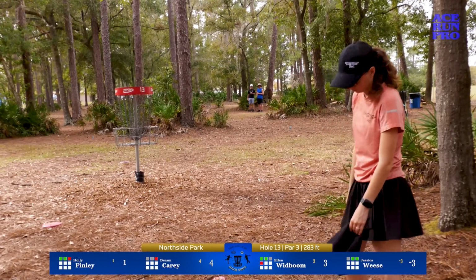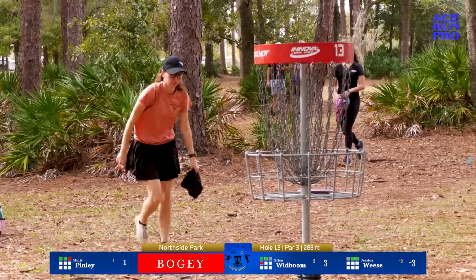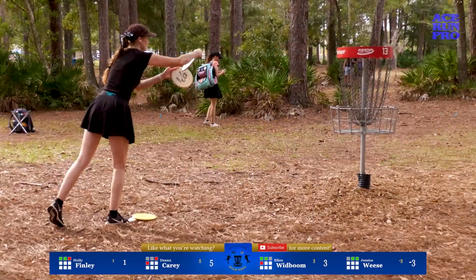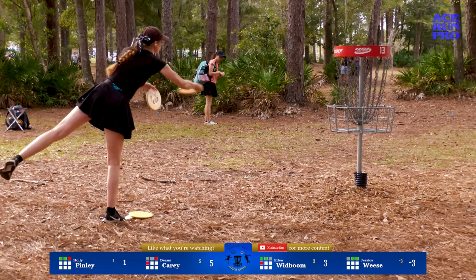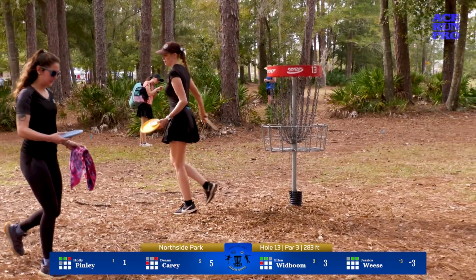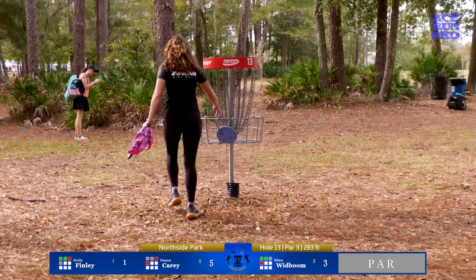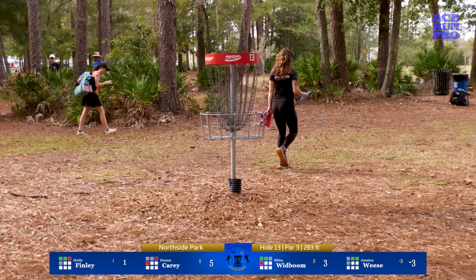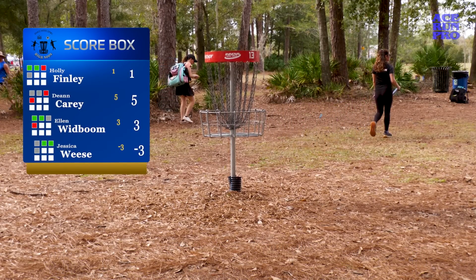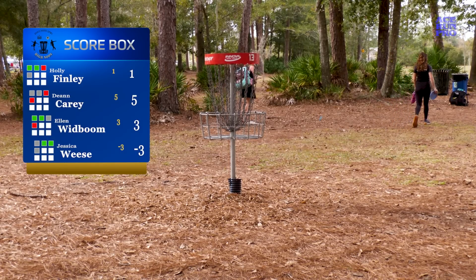Oh, and Deann leaving that one right side, unfortunately. She'll have the comeback there for the bogey. Not one that's a stroke you just don't want to give up here on this hole. And after the nice recovery after her drive, Holly able to secure the par. Jessica Weese will do the same here to close out hole 13. Yeah, only one birdie on the day, it looks like, and that one belonged to Sarah Holcomb. Well done, Sarah.